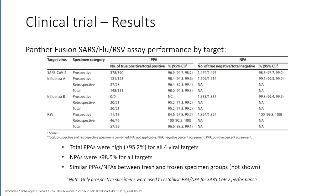So here are the clinical trial results. As you can see, for SARS-CoV-2, overall, the positive percent agreement was 96.9 for the prospective arm, and the negative percent agreement was 98.5. And for influenza A, including both the prospective and retrospective, the positive percent agreement was 98, and negative percent agreement was 99.7. For influenza B, which was in limited circulation, the positive percent agreement was 95.2, and negative percent agreement was 99.8. For RSV, it was 96.4 positive percent agreement and 100% negative percent agreement.